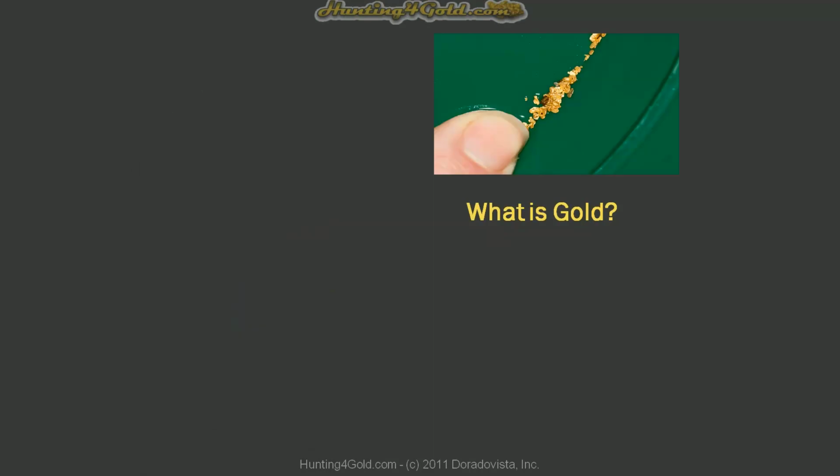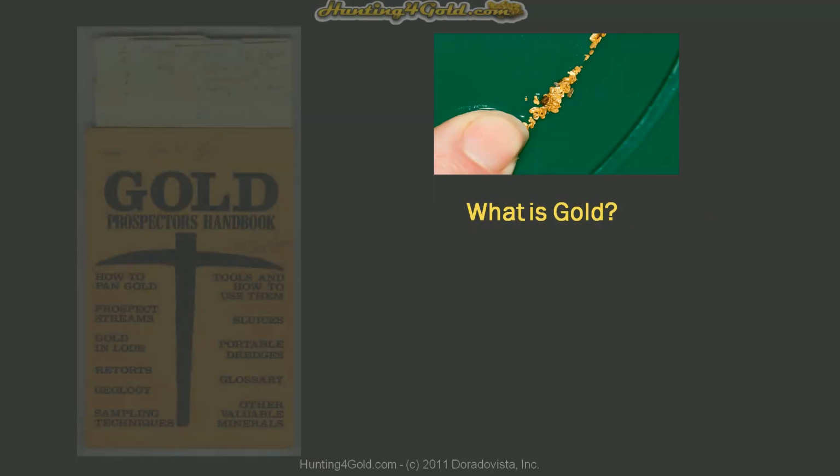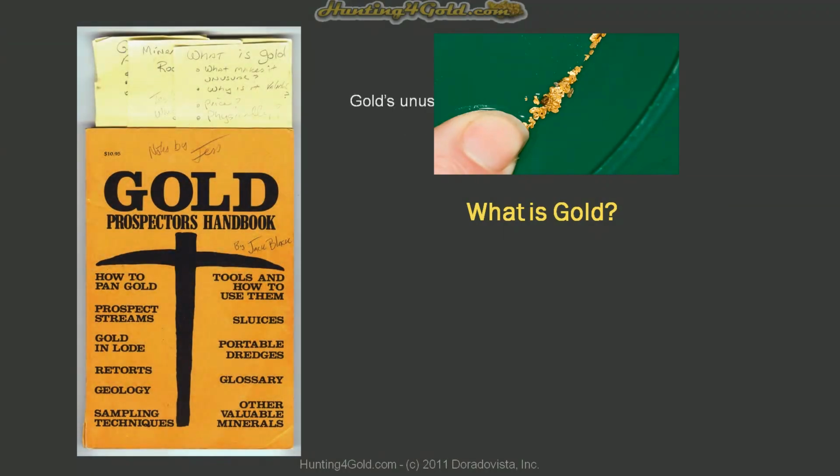Just what is gold? If we look in the Gold Prospector's Handbook, we'll have a whole section in the front on what gold is and the properties. But I'm going to call out a few features that might be of interest. Gold has unusual properties. One of these is its density, 19 times that of water. 19 times. Its color and appearance is extremely unique.